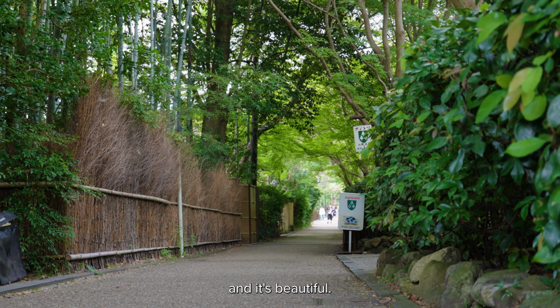Number 4, spend a night at an onsen hotel. If you come to Japan, you have to stay at least one night at an onsen hotel. It's kind of the perfect blend between luxury and tradition. Wow, it feels like we just got into somebody's home. So this place is super awesome.